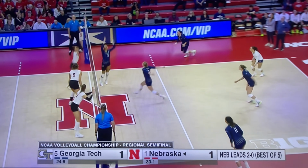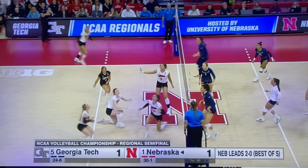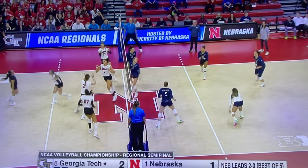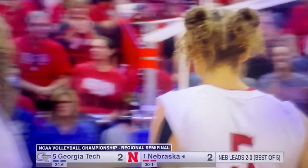Alec, the middles have been so good. And it starts with a perfect pass. Right on top of Bergen Reilly's head. She's able to run a 31 gap set to Becca Alec, who's able to go right between the block there. It's so fast, really hard for blockers to get in position to slow that down.